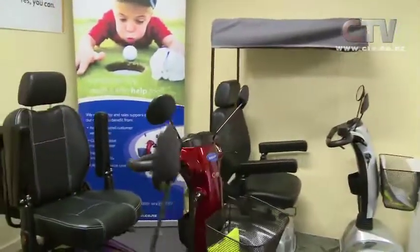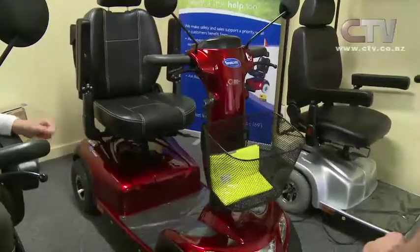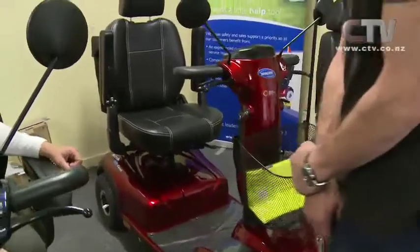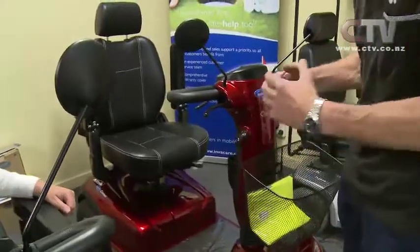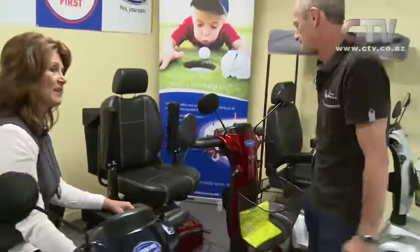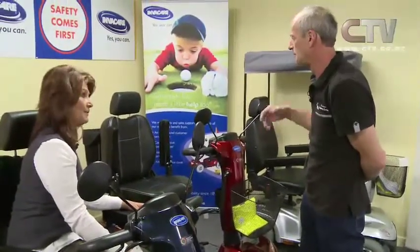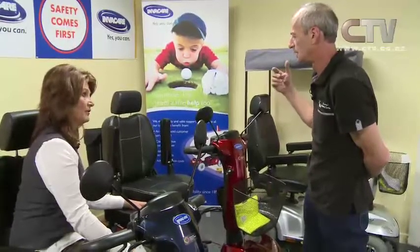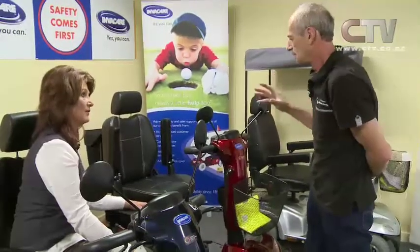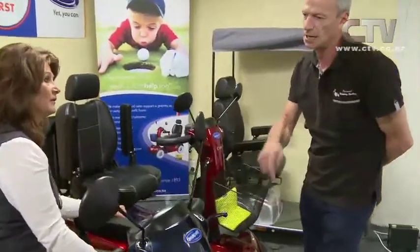Now this red one that we've got here, the Invacare Comet, this one's more grunty. A lot higher top speed. This would be amongst the fastest ones around that I know of. Why would we need more speed? Is this better for going up hills? No, more for people who live a wee bit out in the country. If you want to get from A to B, 10k is what these are rated at, top speed.